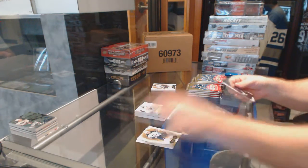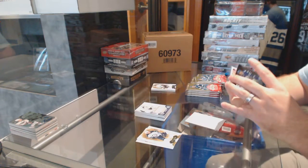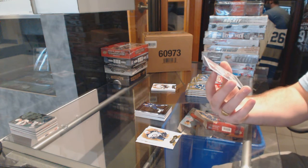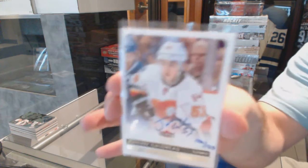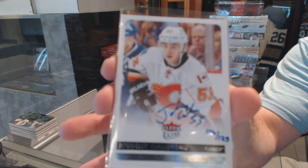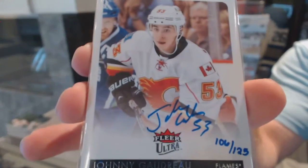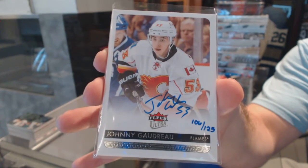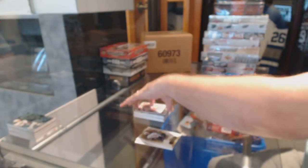We've got a Metal Universe for the Toronto Maple Leafs, Stuart Percy. And we've got an Ultra autograph rookie, numbered to 125 for the Calgary Flames, Johnny Gaudreau. Numbered to 125, retro rookie auto. That's a pretty nice card.